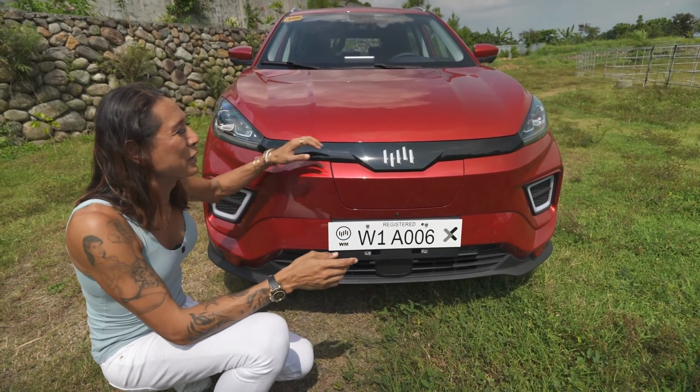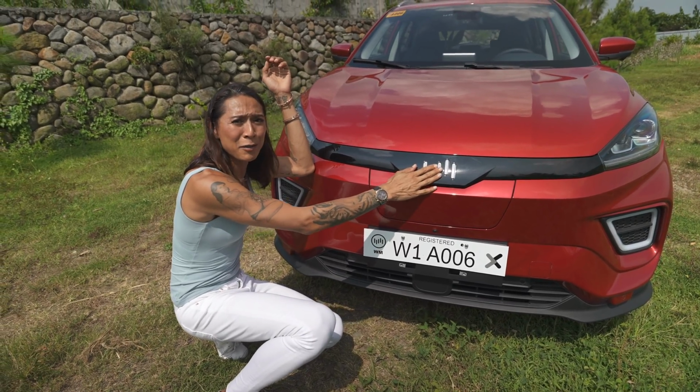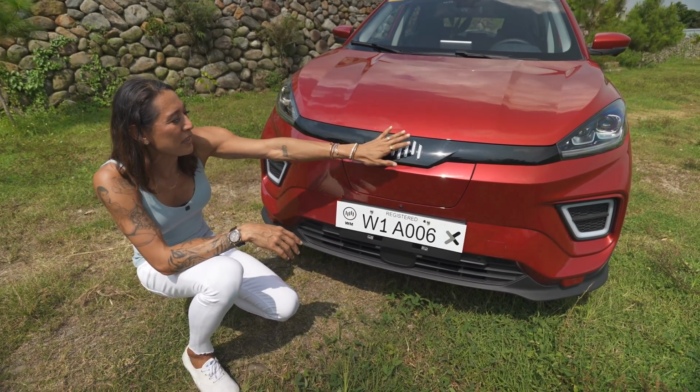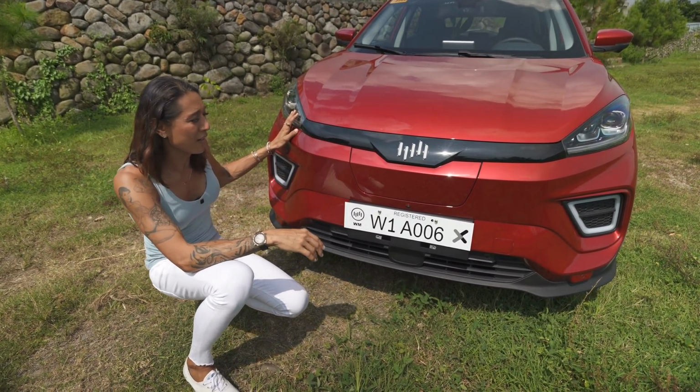Closing that. Now when you approach the car and unlock the car, this battery bar here is also the logo of the car. You can basically see the power of the car as you're walking towards the car. Now the car has a very smooth finish over here, as you can see that it doesn't have any intakes unlike regular in-car engine cars.